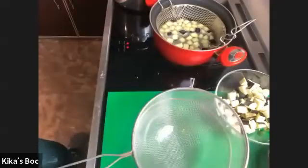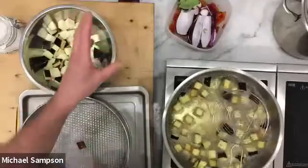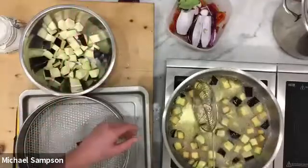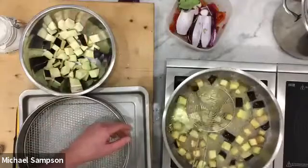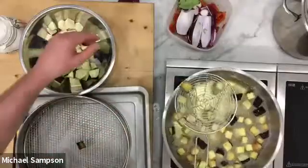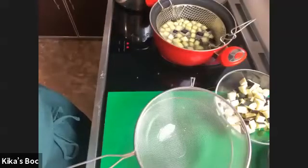How long will we fry the eggplant? Okay, so we're frying it until it gets a good color. So what I want is for it all to be this kind of color. Let me try and show you here. Yeah, like brownish. Okay, we want to get a nice brown. This one. A nice brown color.